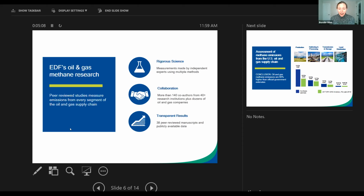EDF is also working now on identifying and quantifying the health impacts of local air pollution from the oil and gas industry. Our health scientists are currently working with Harvard and the University of North Carolina on a paper to be released in the next couple of months that will assess the health benefits, like the number of asthma attacks that can be reduced from cutting local air pollution associated with the oil and gas industry.